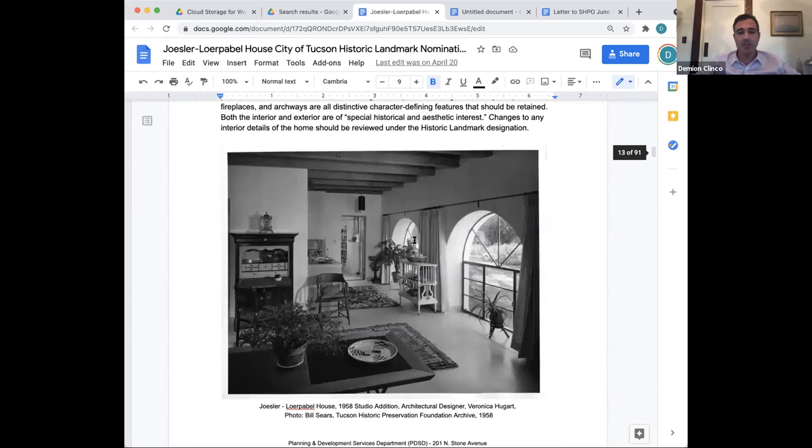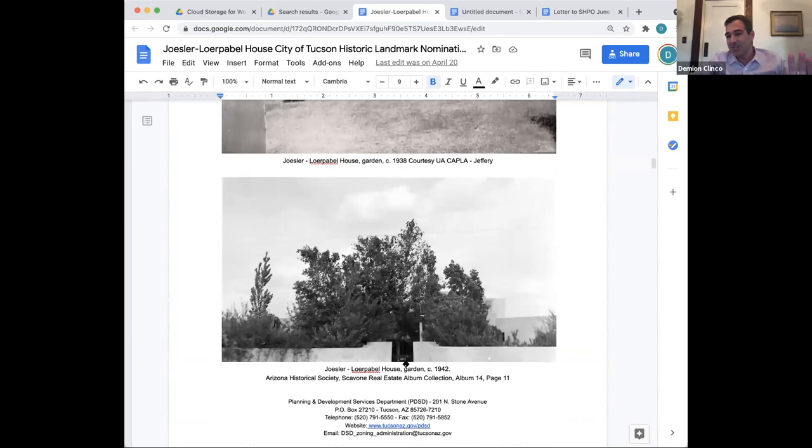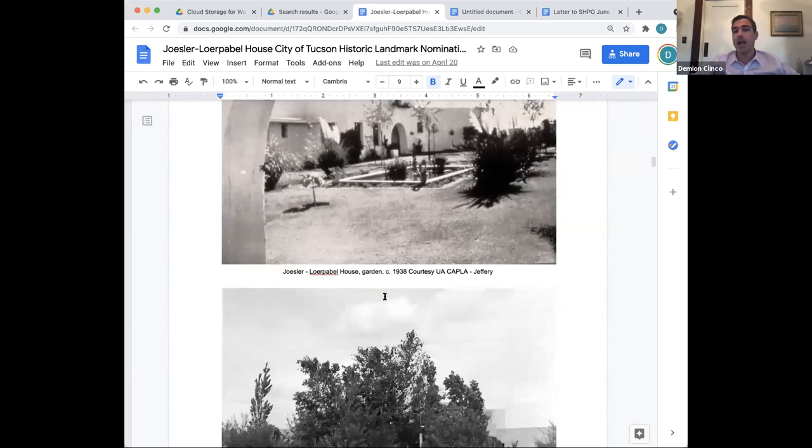We were able to find more information about the landscape and the changes to how the landscape occurred. This is the photo we were able to find at the Arizona Historical Society. So if we had just stopped with the Historical Society photo, it didn't tell us a lot about the house, but we were able to see in the sequence of photos the development of the landscape. So you can see the early plantings and then how they grew up over time.